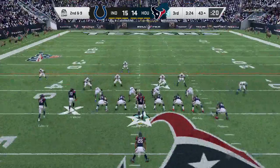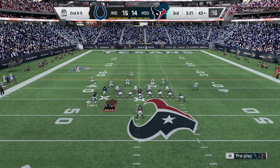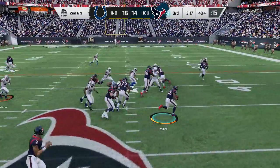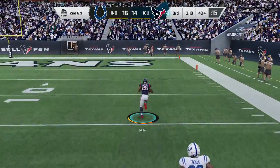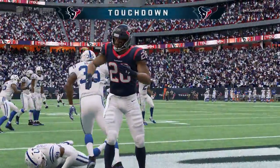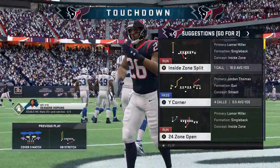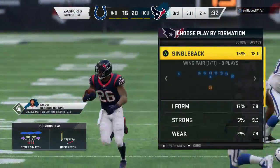Tough first half for him, unable to put up the numbers he's used to producing. But with a guy like him, you and I both know it just takes a couple of explosive touches for him to make an impact on this game and on the stat sheet as well. He's got a first down and more inside the 30. And he cuts right side. Touchdown, Houston. Lamar Miller, 43 yards. And the Texans have taken the lead.